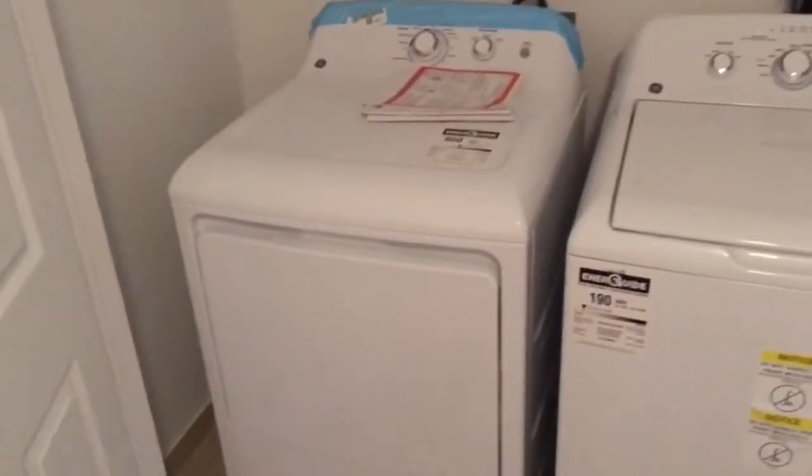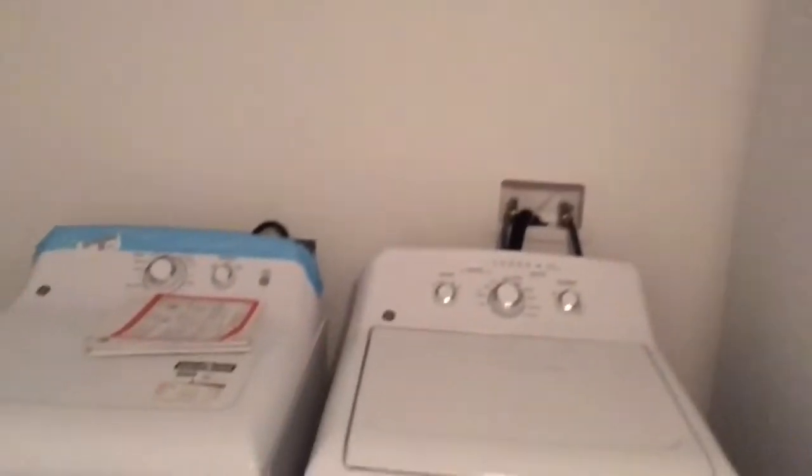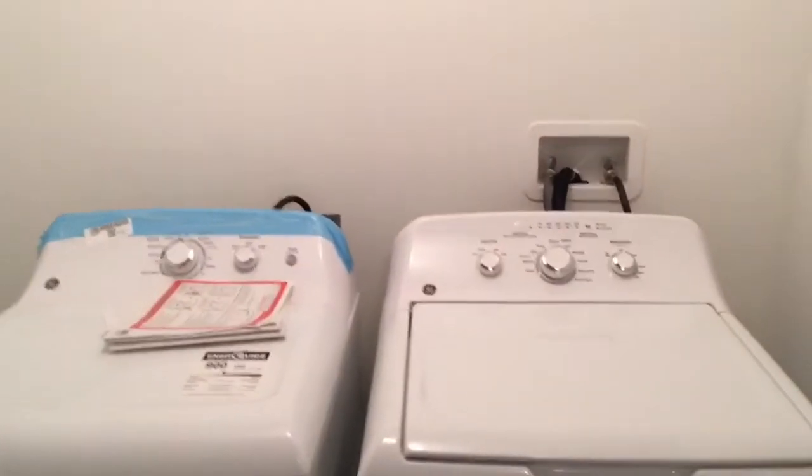So in front of you here is the laundry room. Wow, look at this, it's huge. It's a huge space with both a washer and dryer. Oh my goodness, amazing. There you go. Wow, lovely. And there it is. You can see it there. Great.